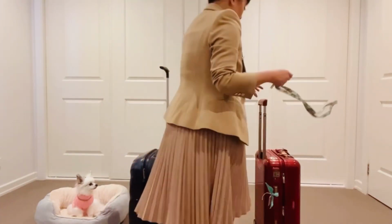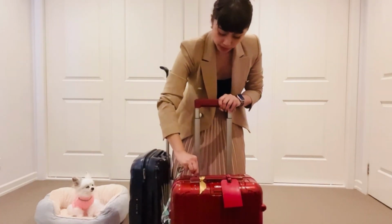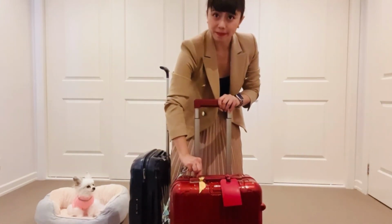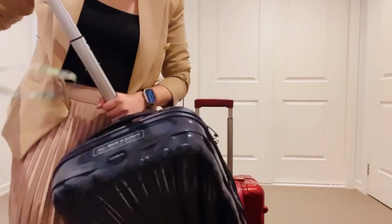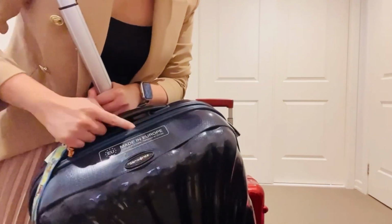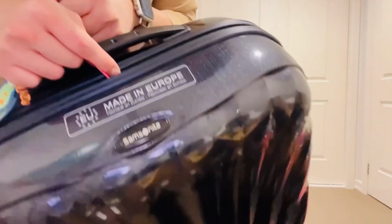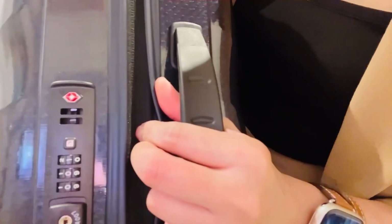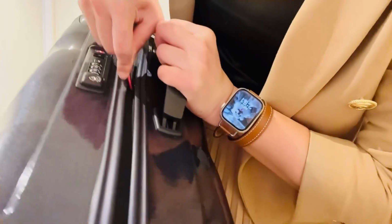closed in here. Rimowa has passed that test, because I tried to poke it a few times and it won't open. And for Samsonite, I tried it as well. For this one, they're not showing the zip. They have a little fabric, something like a little top cover. So I actually cannot see the zip, and I try to poke it.